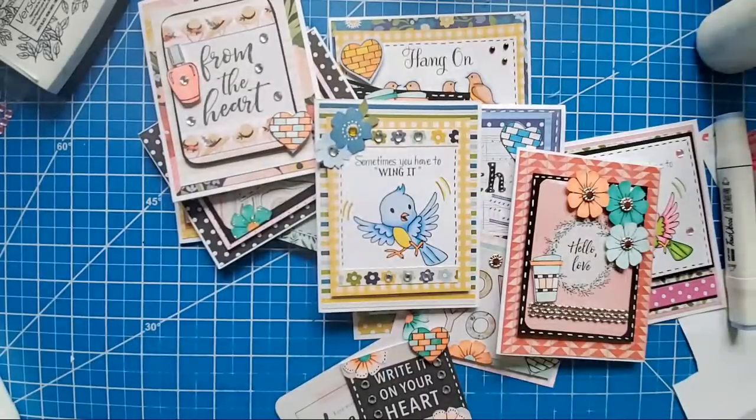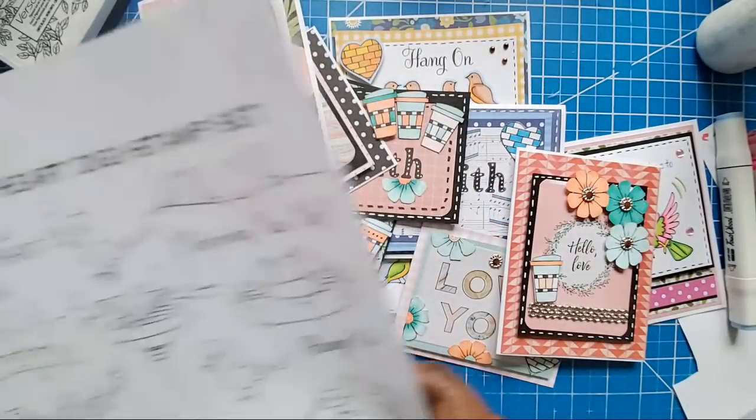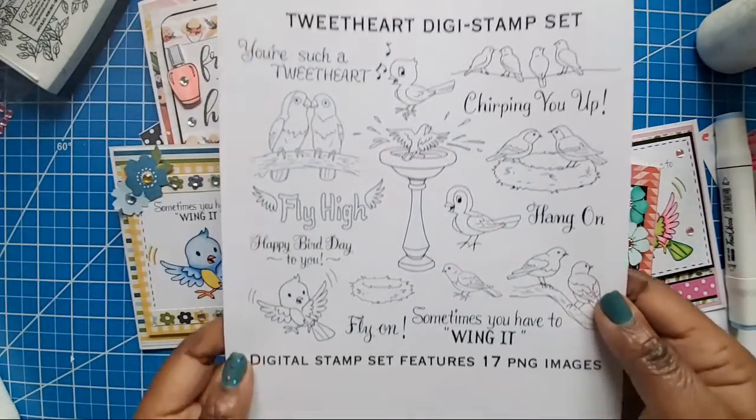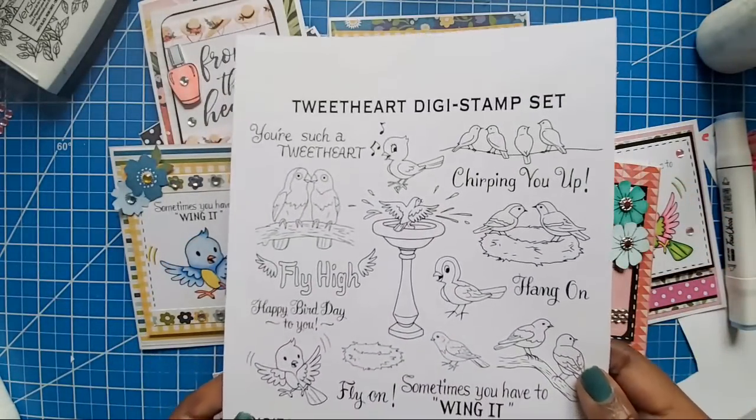With pajamas. So if you haven't gotten your stamp set yet, the Tweetheart Digi stamp, our newest one, I can't wait to see what y'all do and post in the group if you make something with it.